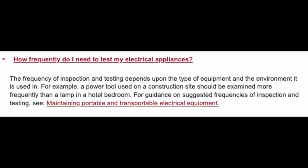How frequently do you need to maintain them? The frequency of the inspection and testing depends upon the type of equipment and the environment it is used in. For example, a power tool used on a construction site should be examined more frequently than a lamp in a hotel bedroom. And they provide guidance in relation to that. So personally, every couple of years for a speaker, at least. Nothing less than that, but hey.